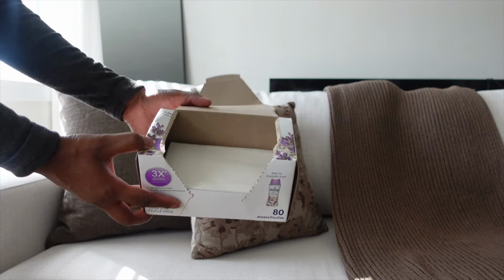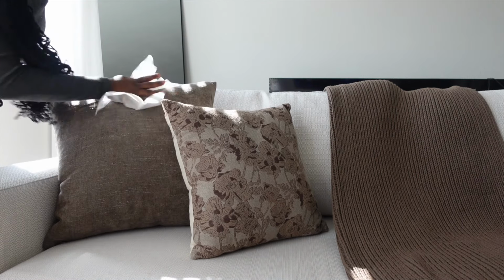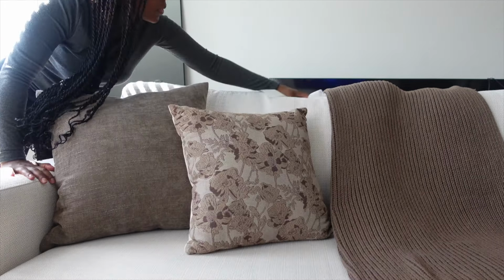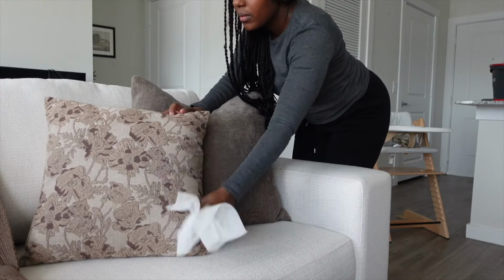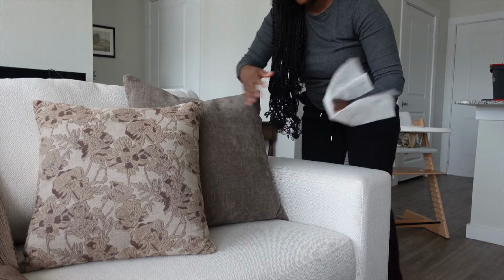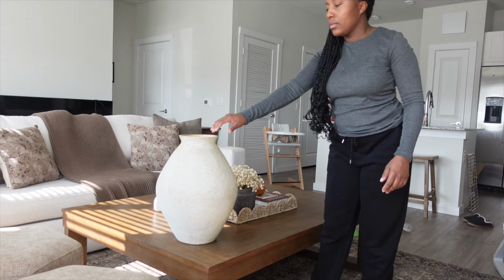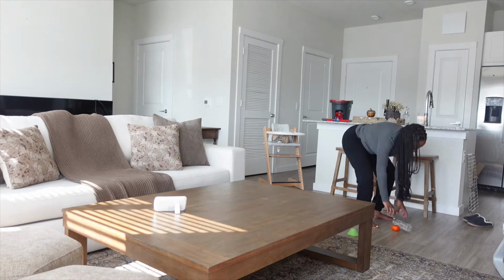Okay, so this is a little hack that I actually learned on how to have your home smelling fresh. You just take a dryer sheet. I'm using the lavender scent, that's my favorite scent to use by Downy. So I literally wipe the whole couch down with it along with the throw pillows, and it has my pillows smelling good and the couch. And I also throw 2 to 3 of those sheets in each pillowcase. I've had them in there for about, let's say, a week, and you can still smell the scent. It definitely helps, so you should try that if you want your house to smell more fresh.